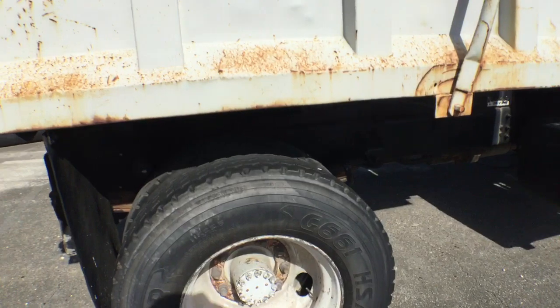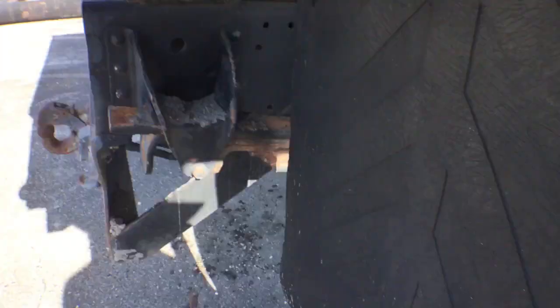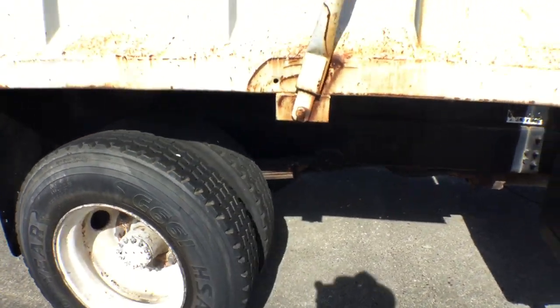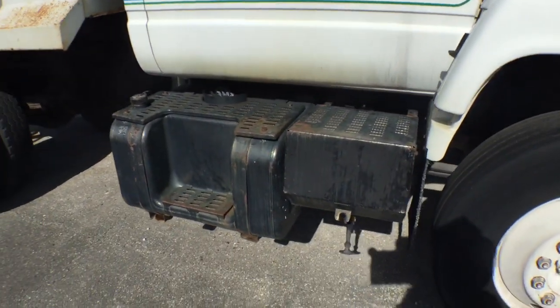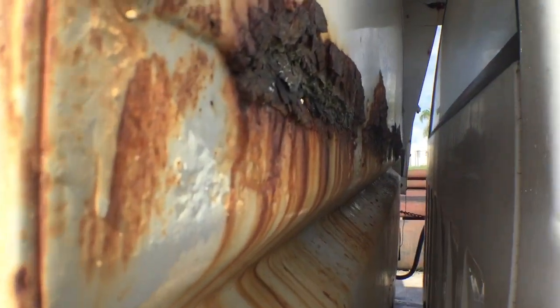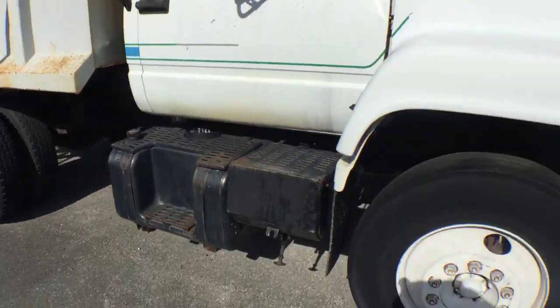All right, the chassis looks good. It's short. You see the leaf springs right there. It's a short little truck. All right, it's got the fuel tank over here. You see the rust. It's got surface rust. It's got some rust between the cab and the dump bed, but nothing major. That's a very good dump bed, by the way.